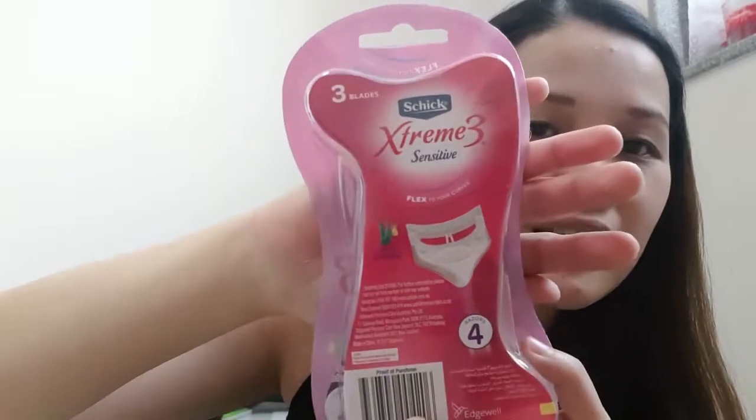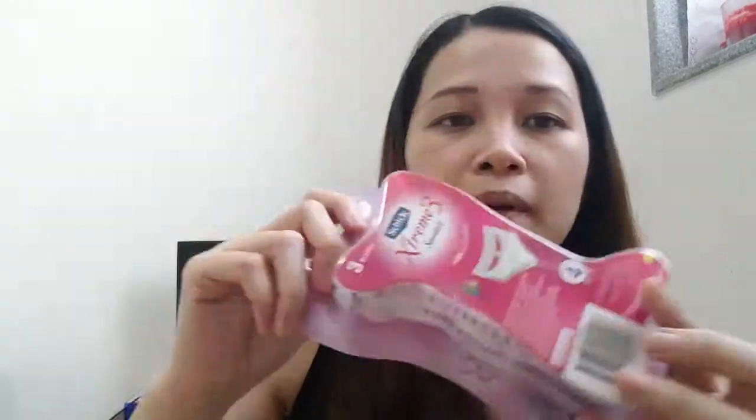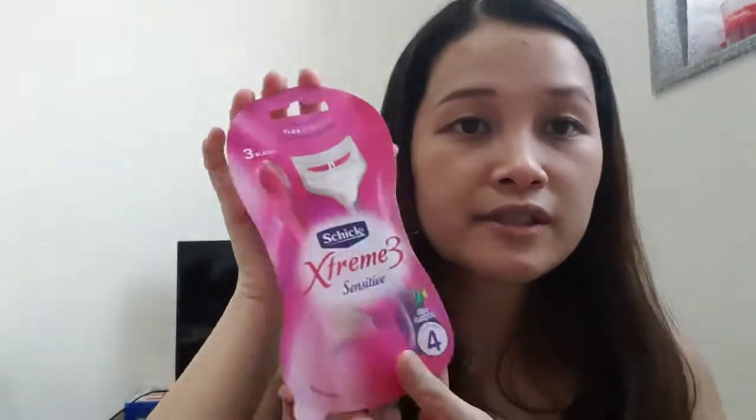Even though I'm a small-time YouTuber, and I do this just for leisure, I get to experience trying out these items for free. So, the first item I have is this one, the Chic. I don't actually know how to read it. Chic Extreme 3 Sensitive. It has four razors. There are two pieces in pink and two in purple. It says it has aloe and jojoba. So it's for sensitive skin.